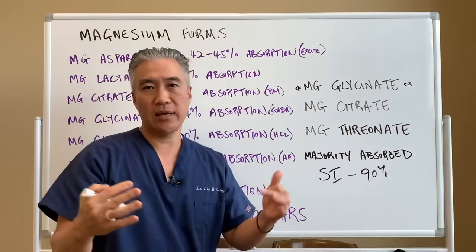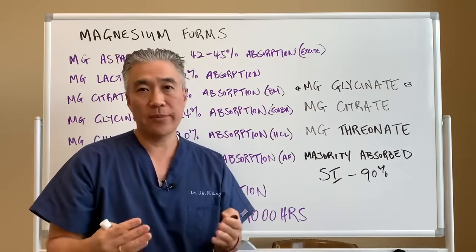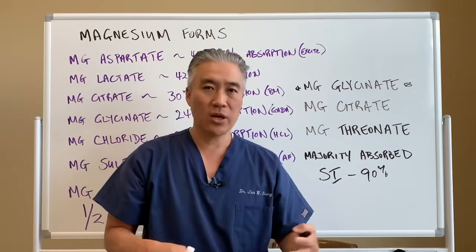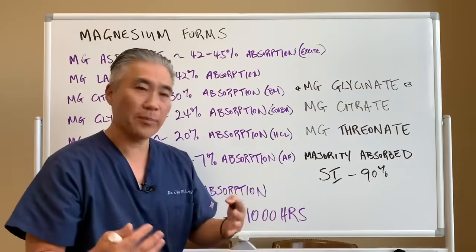It's a great way to have a calming effect. Magnesium citrate is for patients who have constipation. So if they have some constipation issues, until we can work some things out to help improve constipation, we may use magnesium citrate to get the bowels moving, right?